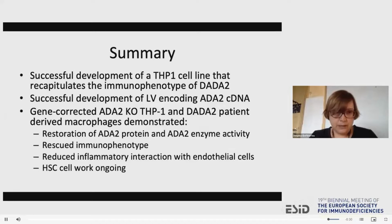It's important that we now complete our work on stem cells, which will be the target cell for gene therapy. Before then, we work with all of you to identify who could be the patients we can target and move on to some clinical studies.